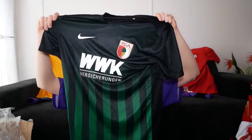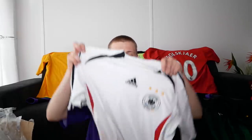Question one, how old is it? Question two, who signed it? Question three, is this really happening? Cheeky little medium Augsburg shirt. These German shirts are becoming the new England shirt.